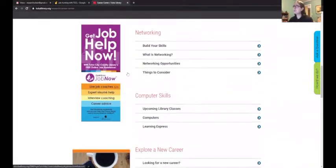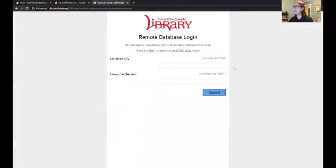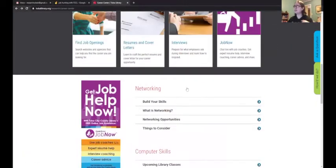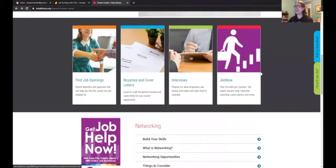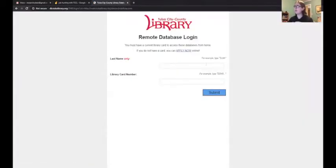So let's start looking at Job Now. Job Now is accessible from anywhere as long as you have your library card with you. And I did this in an incognito window so that it would make me sign in. Okay. So if you just click on that Job Now banner off to the side, you can also, we link to it quite a lot, so this would also take you to Job Now. But let's go to Job Help Now. I'm going to sign in with my last name and my library card number.